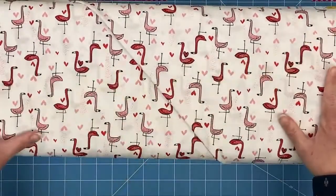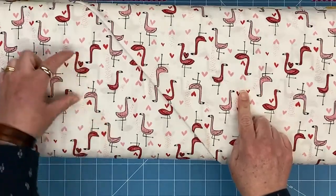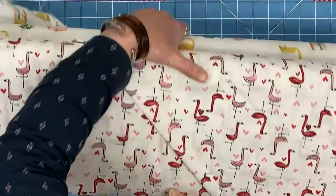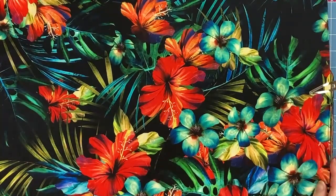Then we have some beautiful flamingos from Dear Stella here. Flamingos and hearts, and you can see here how this is a nice smaller flamingo. Keeping with a tropical theme, we have some wild tropicals here. Perfect for a Hawaiian shirt or a fun dress. So this here is Meet Me in Paradise.